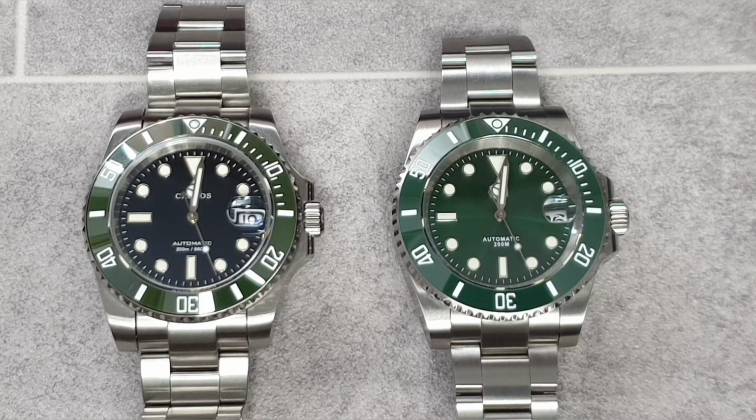They've both got a 20 mil lug width, and they both use similar types of bracelets, and the tapering is the same as well, from 20 mil down to a 16 mil at the clasp. Now at this shot, because I've synced up both watches, now you can see the very small difference between the beat rate between both watches, at least on the face of it visually. The Cronos does have a slightly smoother sweep, but overall it's not something which is that much of a difference.